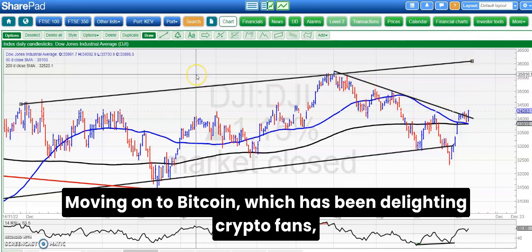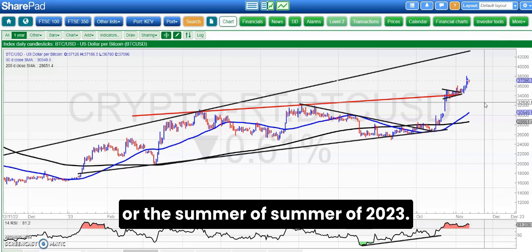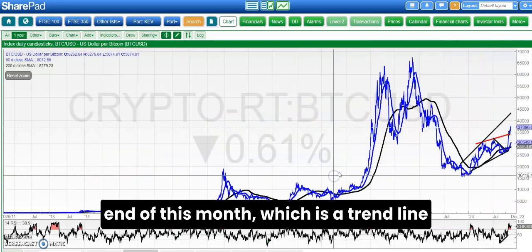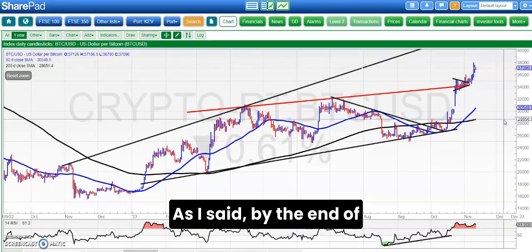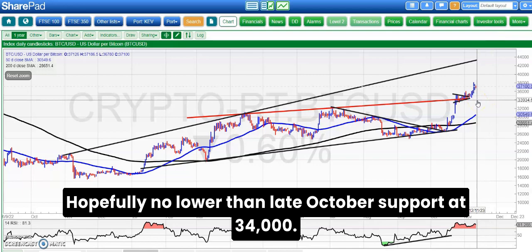Moving on to Bitcoin, which has been delighting crypto fans. It looks like it's the end of the nuclear winter that we've had since the summer of 2022 into the summer of 2023. We've had a good bull flag breakout through 35,000. Above that, we've been looking for 43,000 by the end of this month, which is a trend line projection from the autumn of last year. As I said, hopefully up to 43,000 by the end of this month while we're above 35,000. On the downside, hopefully no lower than late October support at 34,000.